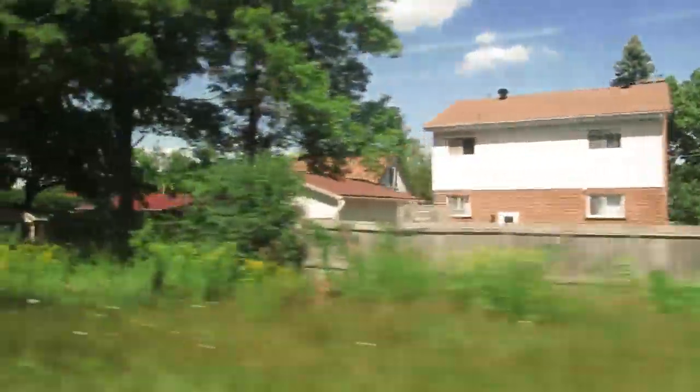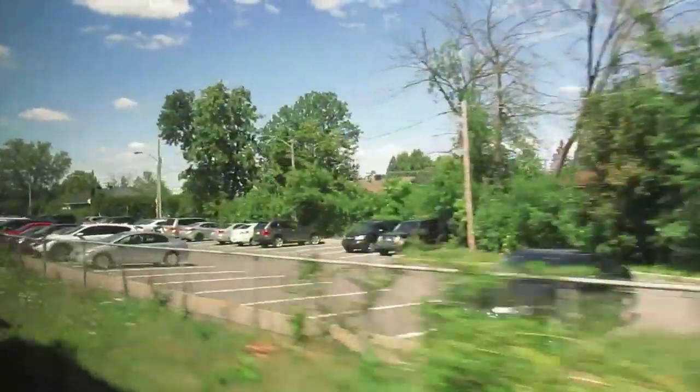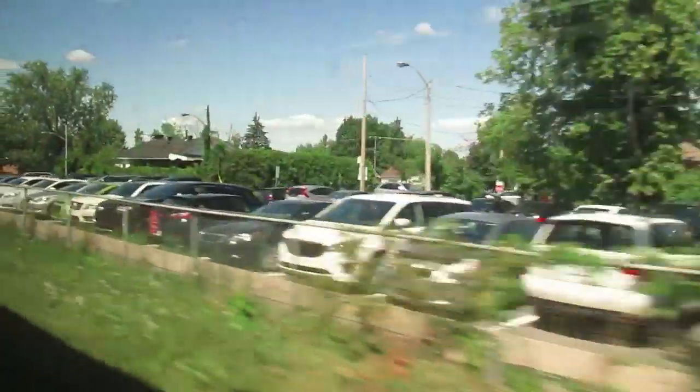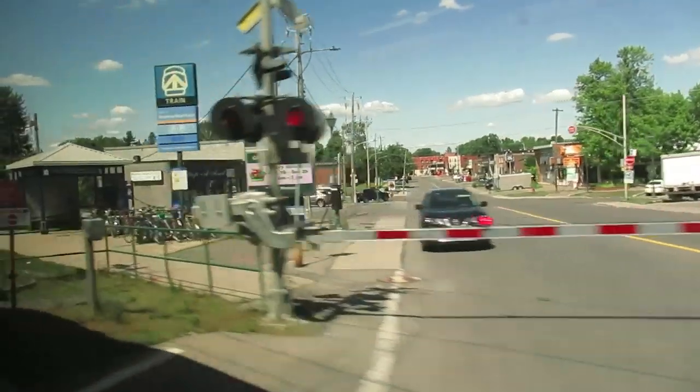I don't know, I miss living up here sometimes. It's more serene compared to where I live. But I moved out of here because the bus service was just lousy. It would take 45 minutes just to get to the Commuter Metro. C'était de la merde. Here we go. Here's Roxborough. The old stomping grounds.